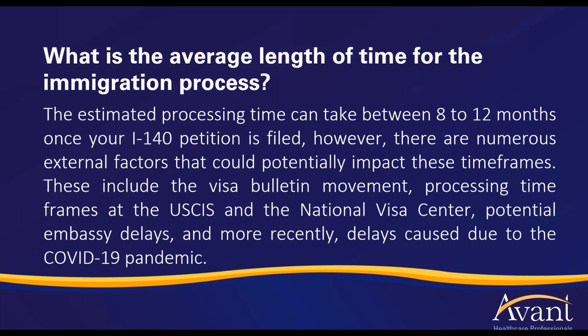If you are from the Philippines at the moment or from the rest of the world category, which is current, potentially you could be in the US in about 8 to 12 months. That's a very broad if, and it depends on multiple pieces.